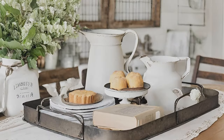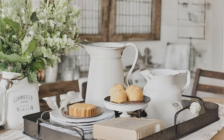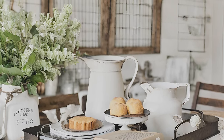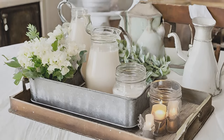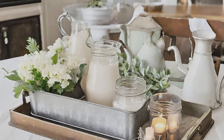A farmhouse table centerpiece idea with functionality. Utilize vintage containers like steel trays and cake stands to hold beloved household items while adding decorative flair. Combine with rustic elements like old books and milk pitchers for a charming centerpiece that's both practical and stylish.